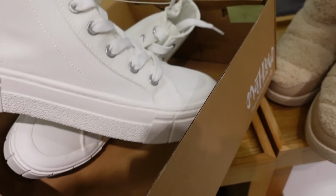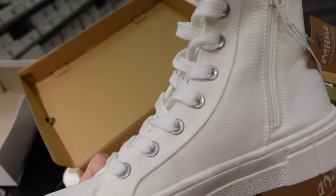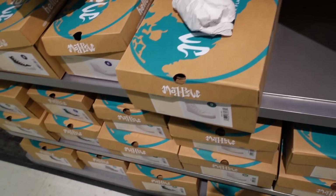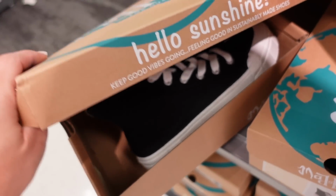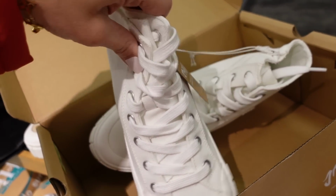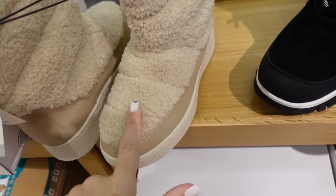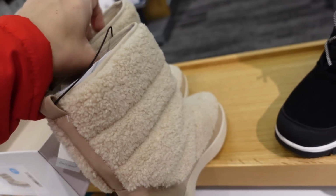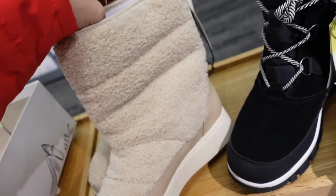So new high tops from Mad Love. So this is a canvas material, has that thicker rubbered bottom with the zipper on the inside. It comes in the white, and then I also saw black. And they're $32.99. Sherpa style sneaker boot. So these have the rubbered bottom and has this faux leather going all the way around with a little tab. These are from A New Day and they're $44.99.